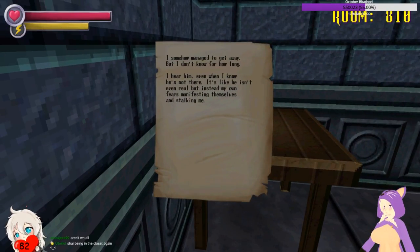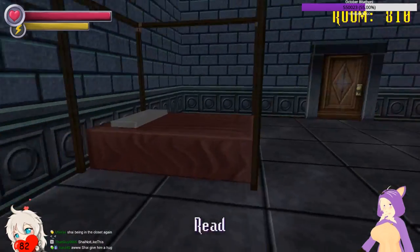I somehow managed to get away, but I don't know for how long. I hear him. Even when I know he's not there, it's like he isn't even real, but instead my own fears manifesting themselves and stalking me.